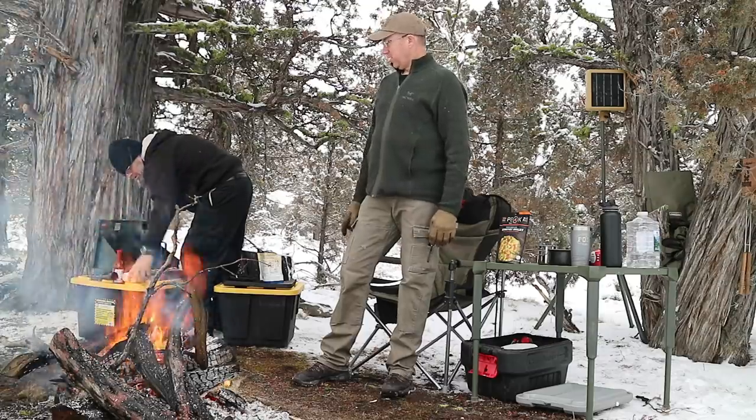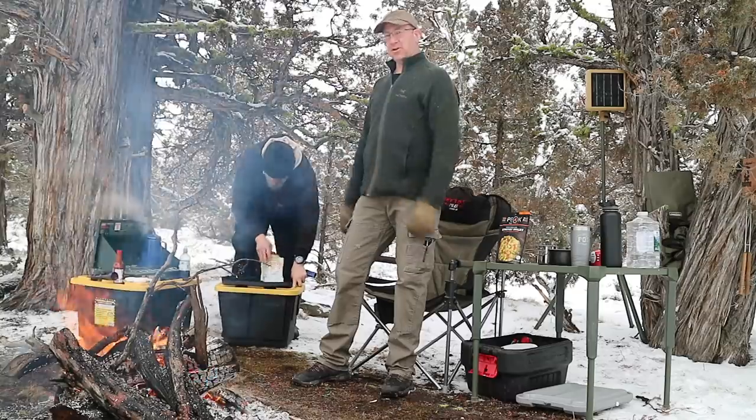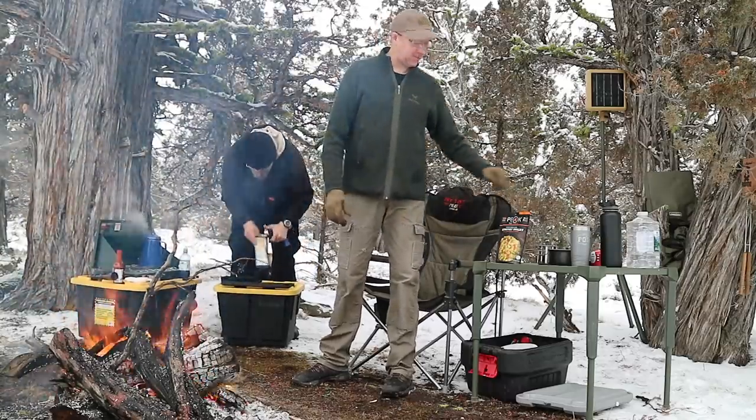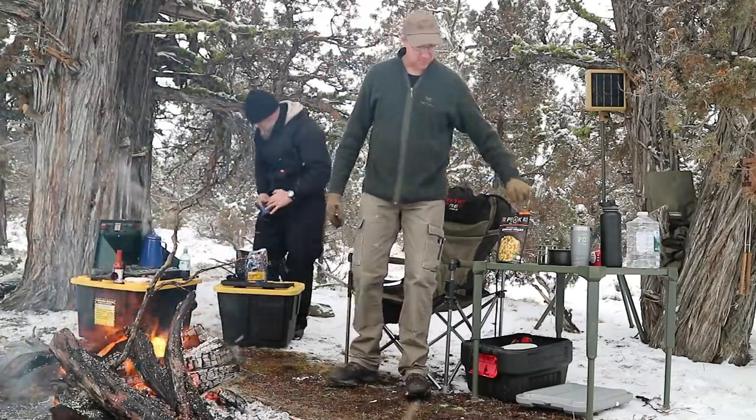We got some water going in Matt's kettle. He's got the Coleman dual burner stove, which is actually kind of nice. I usually just have my single burner. So he's boiling a big pot of water. We're getting ready to have some breakfast.